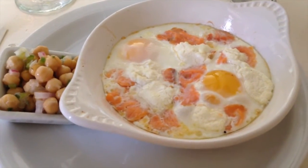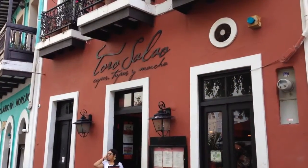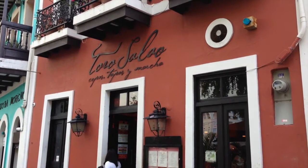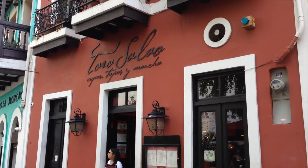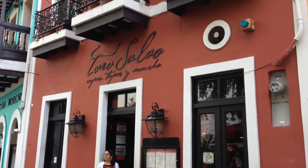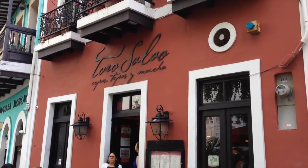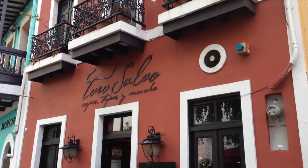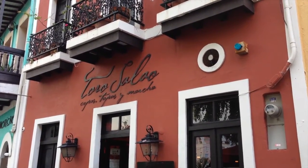So far, so good. This is the restaurant that Matt and I went on our first lunch date. I mean, we had met and hung out and stuff before, but this is when we went on our first official date. So whenever I see this restaurant, I always have really sweet feelings about it.